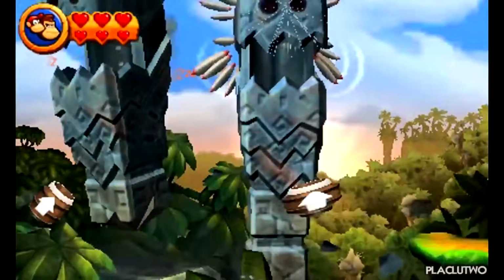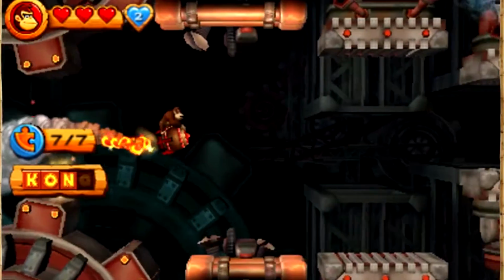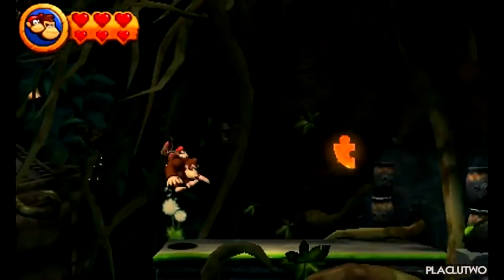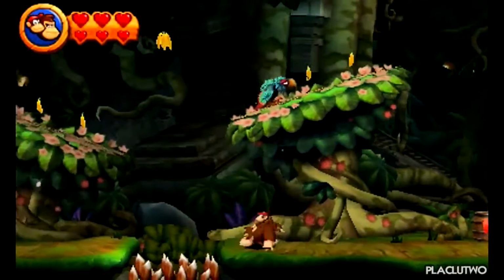If level variety is enough for you, there's also the minecart and rocket barrel levels. They're extremely difficult, but man, they're a blast. Sometimes literally. Now, most of this can be applied to the Wii original, so what's special about this version? Well, there are two things.